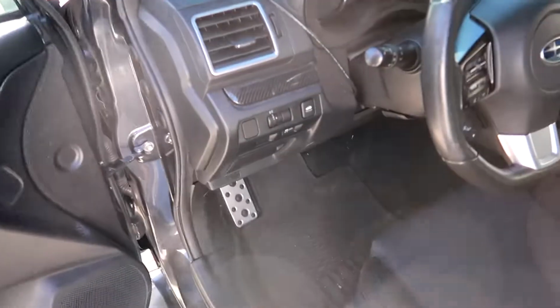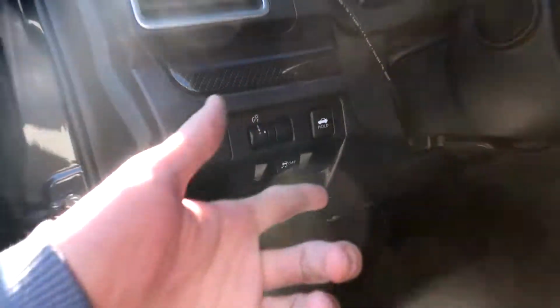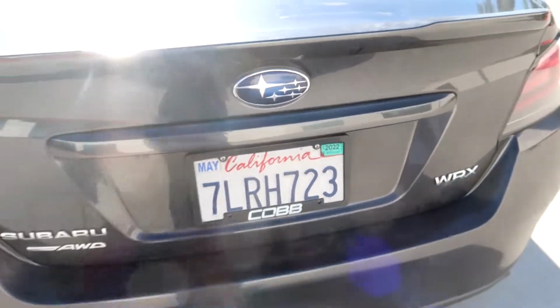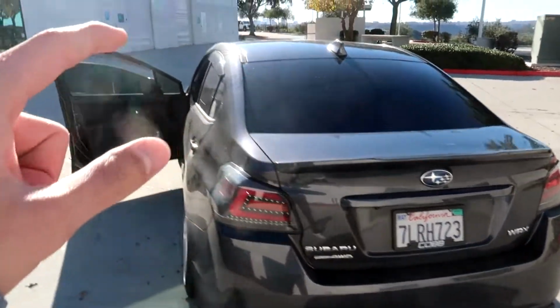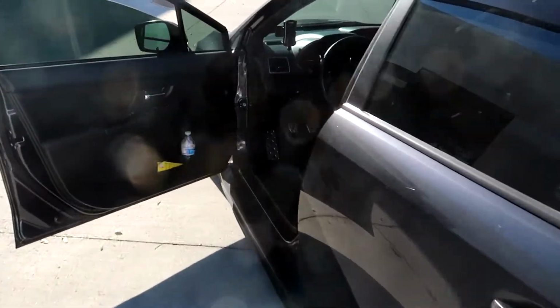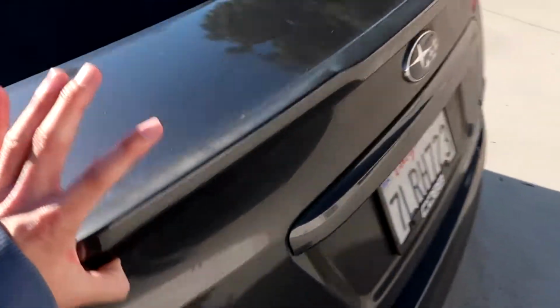Sticking into the interior of the car here, the thing I also don't like about the car is the trunk. So the trunk does not have a button. There's actually no button on the trunk of the car to open it. There's nothing at all. You have to open it with your keys or with the button inside the car. So if you don't have your keys with you, you have to walk all the way to the inside of your car, hold this button just so you can open your trunk.